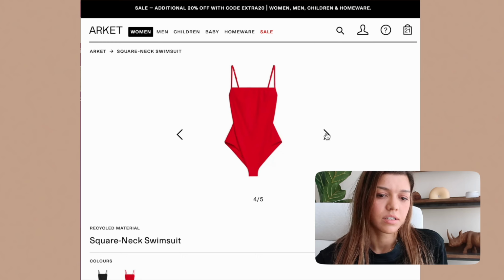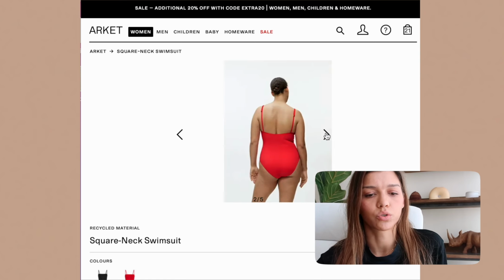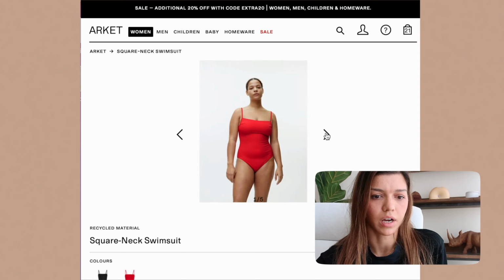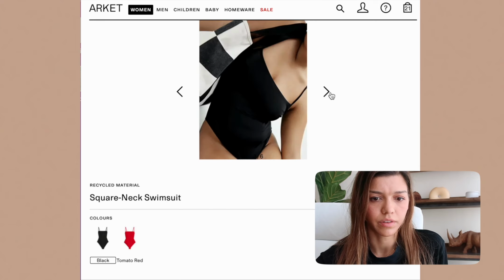Another thing I like: if I wanted to add something to my collection, maybe I would add another black one. I think I still have a black one from All Saints, the asymmetrical one. I rarely use swimsuits as bodysuits because it's just not the right material, but I could have added this red swimsuit because I think it's fun, and red is actually a very neutral color, so it would look nice for blonde girls, brunette girls and darker skin tones. So this is what I saw at Arket. Nothing really else worth showing you.